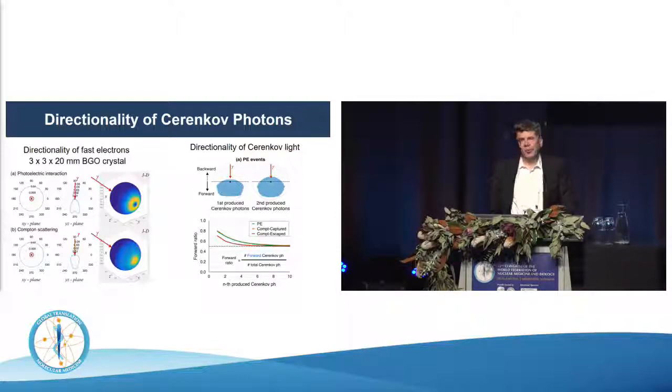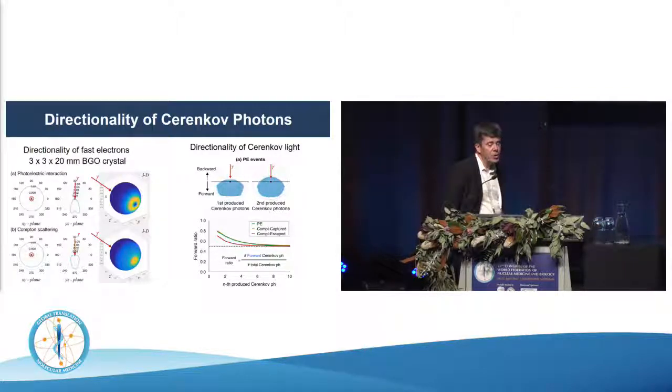But there is one thing that helps us a bit, and that is that unlike scintillation light, which is isotropically produced in the scintillation crystal, the Cherenkov light has some directionality to it. That's because the initial fast electrons produced in the scintillator tend to be traveling in the same direction as the incoming annihilation photon. What these plots on the left show is the directionality of those electrons for photoelectric and Compton interactions, and you can see that they are preferentially directed in the forward direction, so towards where our photodetector would be.